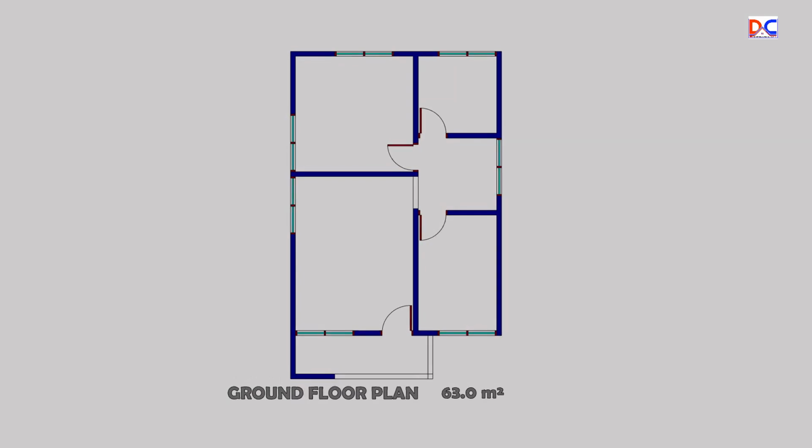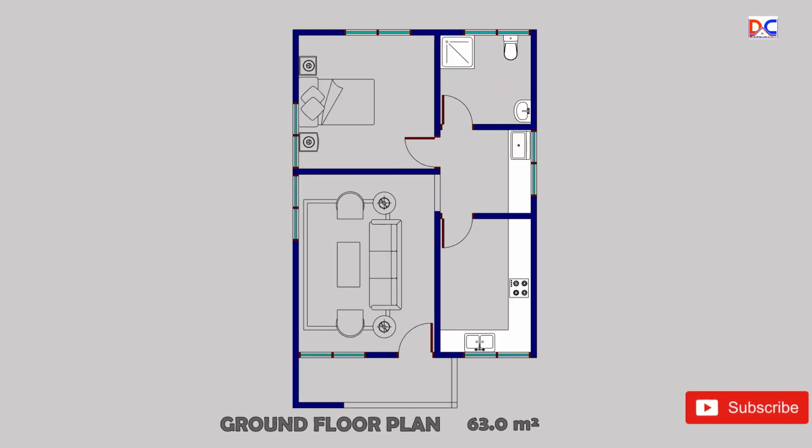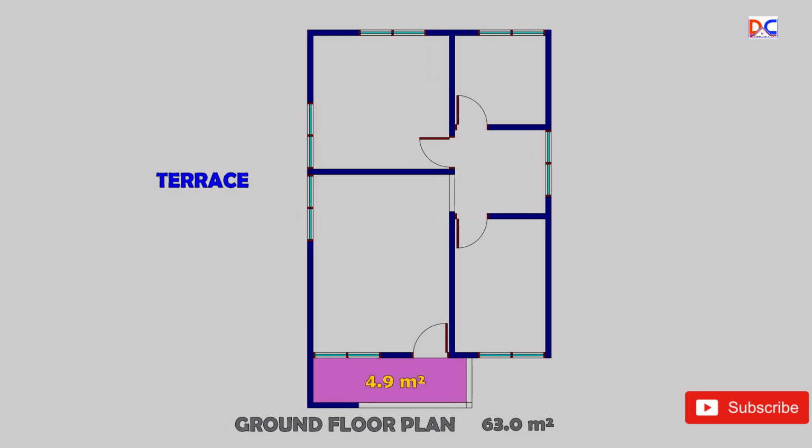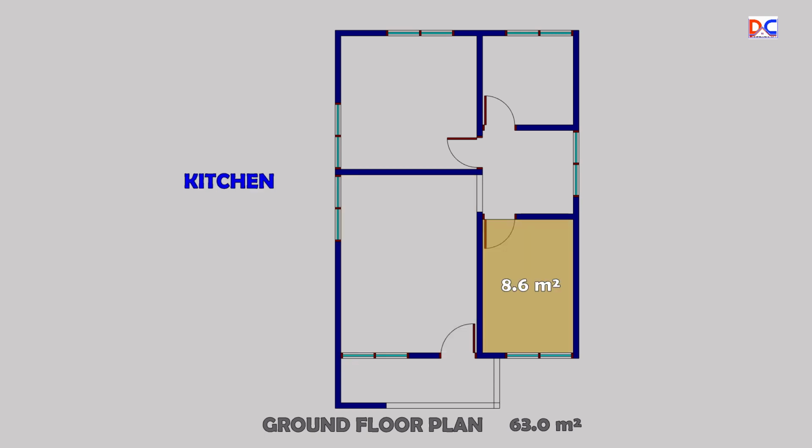The layout of the ground floor plan with its floor areas are as follows. The entrance terrace, a living area, a kitchen, utility space, a master's bedroom, washroom.